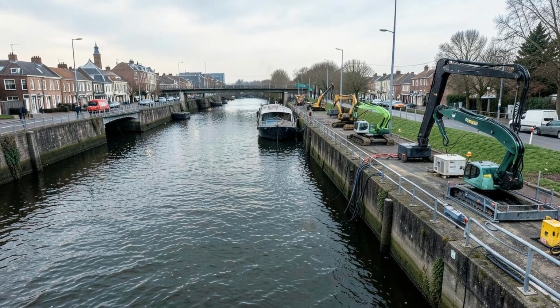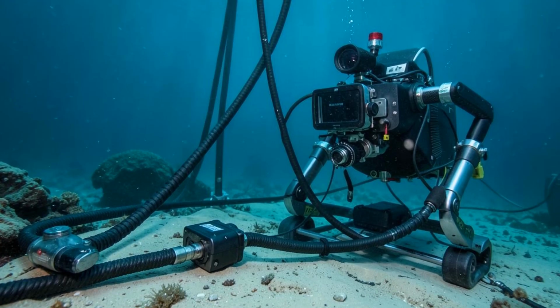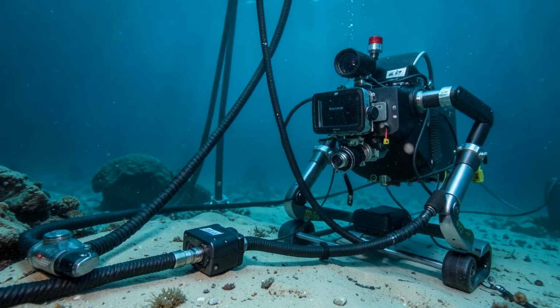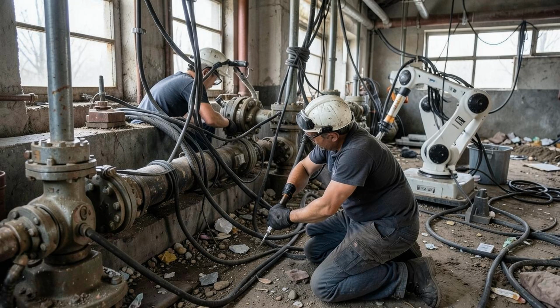This shift in capability addresses the critical challenge of operating without tethers. Traditional underwater vehicles require physical cables for power and data, which creates a significant bottleneck for maintenance tasks inside or around complex habitats where cords can snag on valves or get caught in debris.